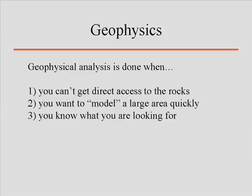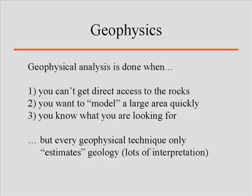But the point is that we can apply these things if we know what we're looking for. All right? And here's the thing: all geophysics does is estimate what the geology is. That's an important thing you have to realize. When you get these profiles back, no matter what they are, what they're showing you is data, not geology. You have to be the one who interprets the significance of the data being produced. Everyone clear on this?